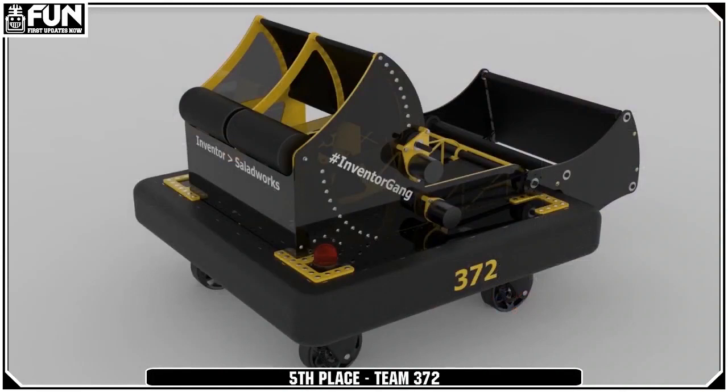Yes, so their swerve was very unique for sure. And then I really like the color scheme. As you can tell, they have the bucket style intake, so they can do both of the balls. And then their renders were definitely ahead of a lot of people. I'm not sure if we can all agree that Inventor is better than SolidWorks, but all around, I think we can agree this is a pretty good robot. Yeah, definitely.